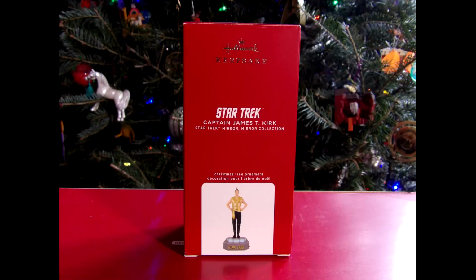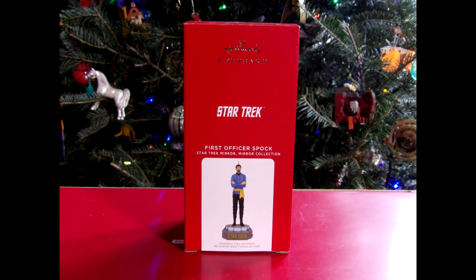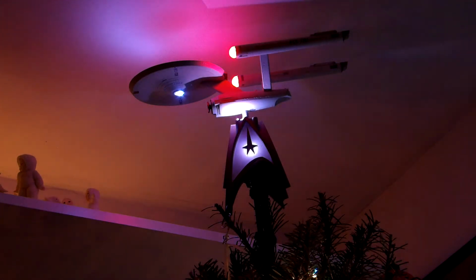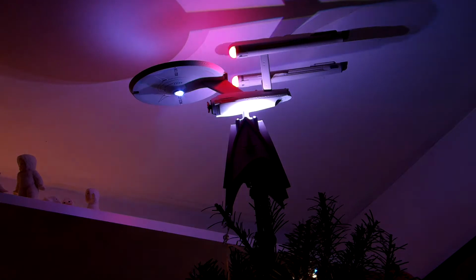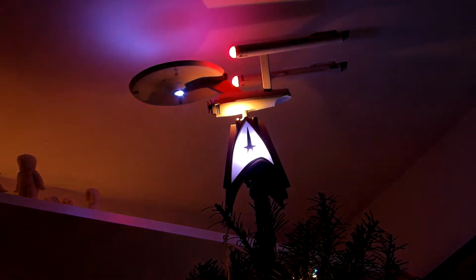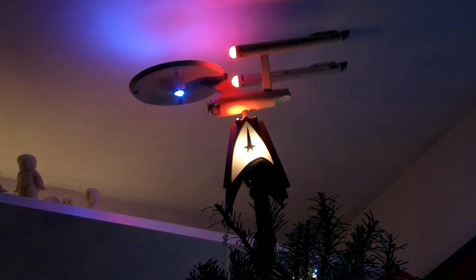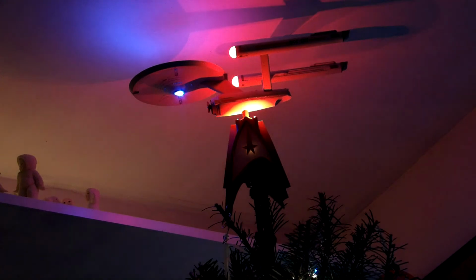On release, Kirk, Sulu, and Uhura were available. This year, Spock and Chekhov were added to the collection. I'm not sure if this is just Hallmark's propensity for breaking up collections over multiple years, or if it's in securing licensing for the characters. Noticeably absent still are Scotty and McCoy, and being the actors that died the longest ago, I have to wonder if securing licensing from their estates is more difficult. Regardless, this thing is amazing looking.